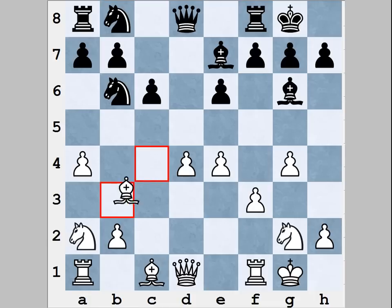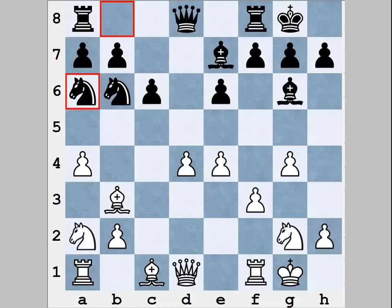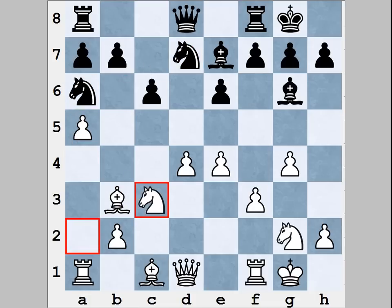Black played knight b6, bishop b3, knight a6, a5. Okay, these are just simple development moves. And black played bishop b4. Okay, now black is attacking white's pawn on a5, and that's not a position when white needs to deal with it somehow. What do you think about it?